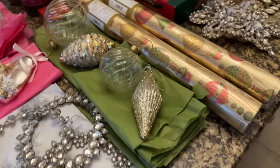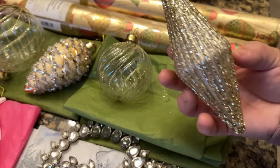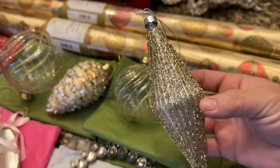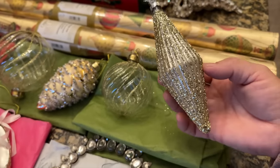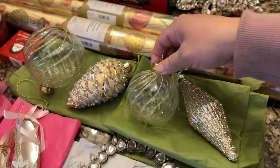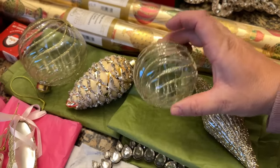Okay, and then when we were at A Tavola, these are the ornaments I picked up. So I love this one. It actually kind of matches my sweatshirt. It's got that champagne pink color behind the gold. This will look beautiful on our great room tree. These and the pine cone, I thought we'd put on the Hartley tree because they've got that glass with a little bit of glitz.